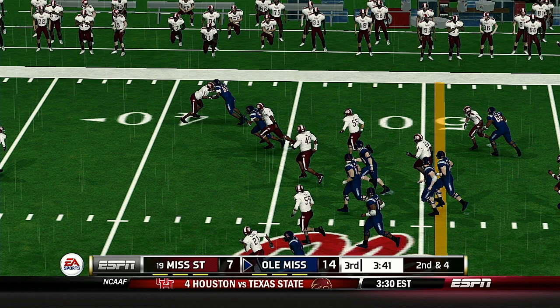He's to the 40. Gets out to around the 45. So he keeps it, and he gets a big first down. The quarterback made a very good decision here not to pitch. He saw a break in the defense and just hit it for a big gain.